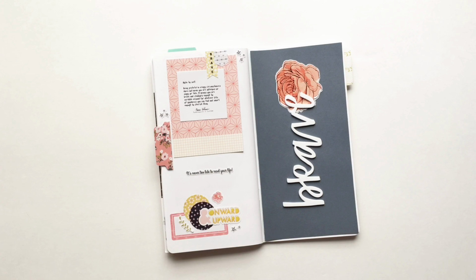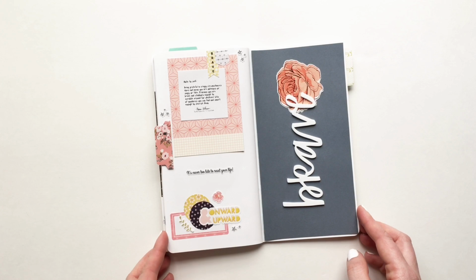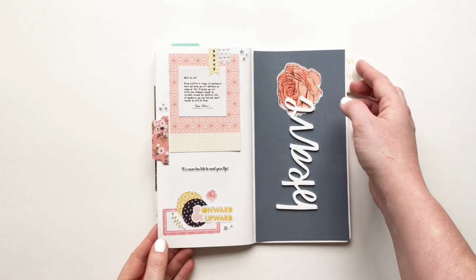It says, "Note to self, being grateful in crappy circumstances does not mean you are oblivious or sappy or fake. It means you are brave and stubborn enough to scrabble around for whatever bits of goodness you can find, and smart enough to cherish them." And I just feel like that's so my life. I just really needed to document that.